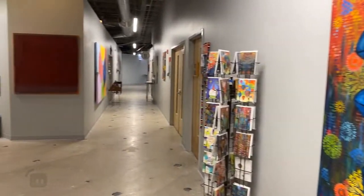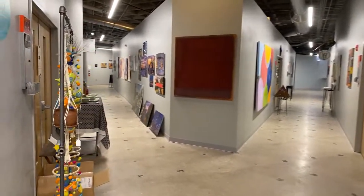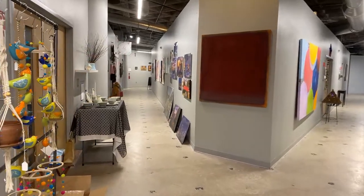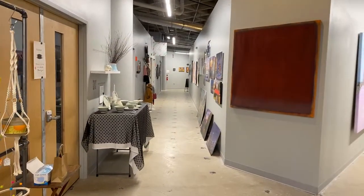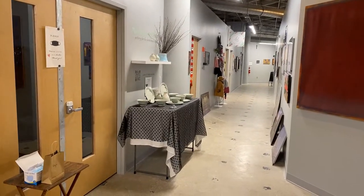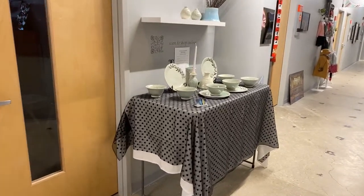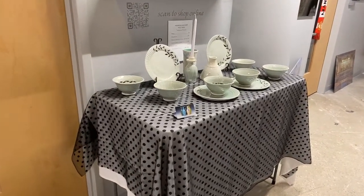So we're in West Des Moines, Iowa, and this is called Mainframe Studios. It is a four-story tall working studio building where artists come and do their work. And Sue is fortunate enough to be able to have a studio here.